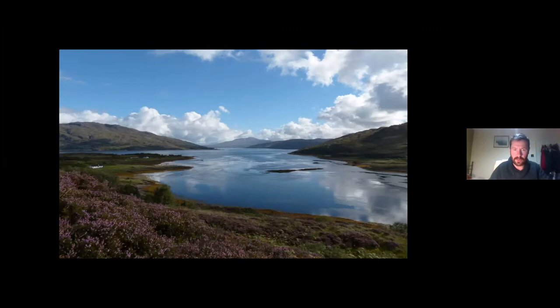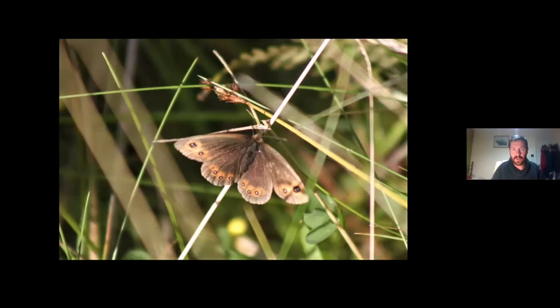And on Naturetrek tours, we enjoy everything we come across, not just the birds and mammals. Scotch argus, one of the special butterflies we can find up there. Of course, quite widespread when you get up into that area, but very exciting for anyone coming from further south.